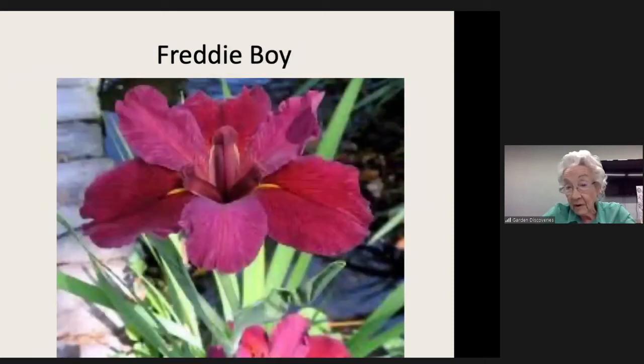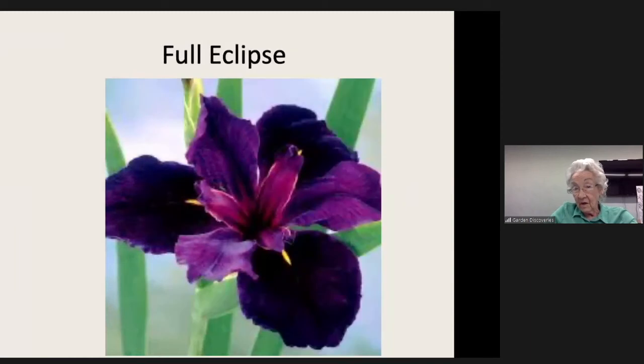Now, this is Freddy Boar, and Freddy Boar is red. But if you really look at it, you've got red falls, and the standards, the smaller petals, are actually rose colored. And that's pretty much identical to what he looks like. It's got a short stalk, so I don't think he comes up more than about 10 to 18 inches. Blooms, probably 4 to 5 blooms on a stalk, but it's always true to color. There's no change in the colors.